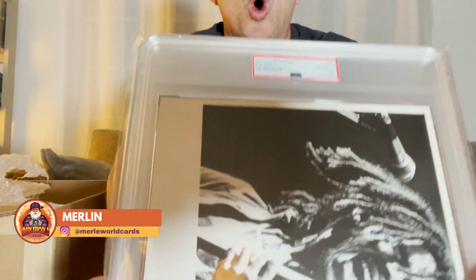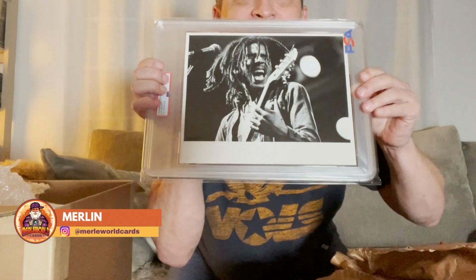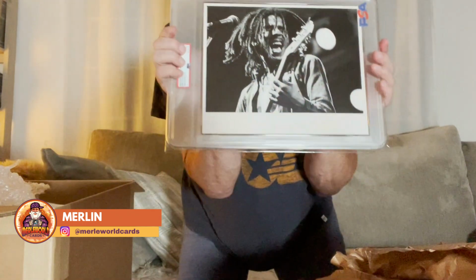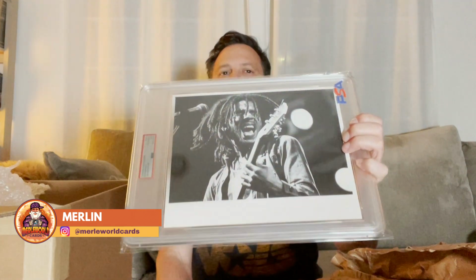Jim Anderson is the photographer. This is from 1975, and this is a type one. Oh my gosh, type one, Bob freaking Marley. Look at this photo. I know where this photo was taken, because I've been salivating over this. 1975, Jim Anderson took this when Bob Marley was performing live at Central Park in New York City. Oh my gosh, and this is an iconic photo, folks.